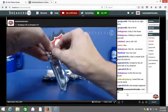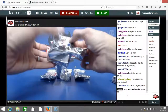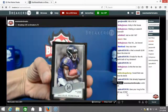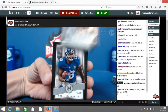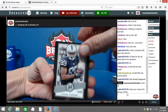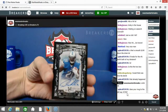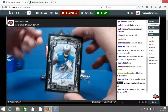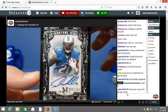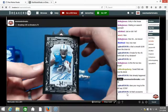Wax Master Breaks, number 36. Marshall Faulk. Rashad Perryman. ODB. Amari Cooper. And yep. Here we go. Amir Abdullah. Wow, we just hit him. Numbered to 100. Nice looking card. Amir Abdullah. That's going to the NFC North.